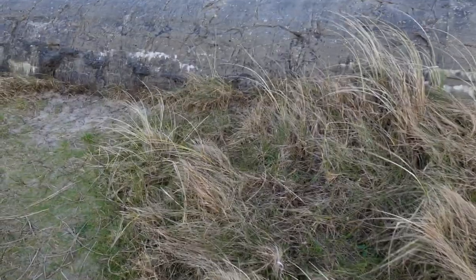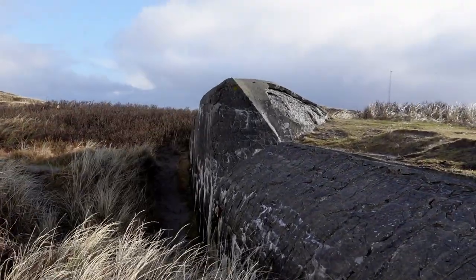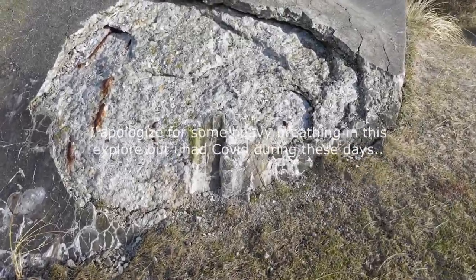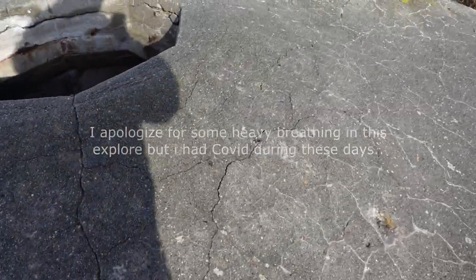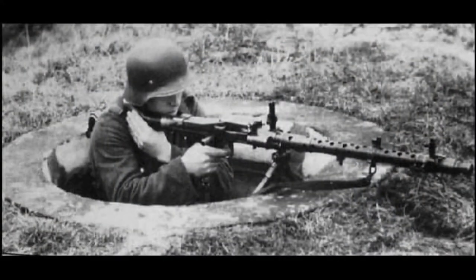All right, we have definitely a German Regelbau here. And I want to show you the feature that is on the top there first. So let me climb this bunker roof here. Give me a second. Yeah, this first little feature shows you that the Germans meant business. This is a protective measure, another machine gun position.